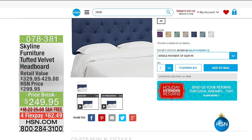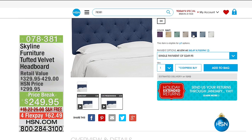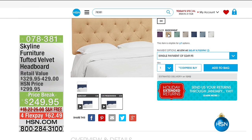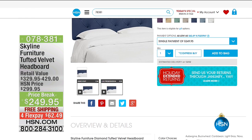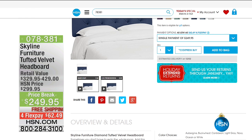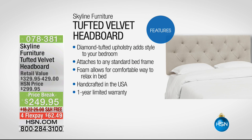Now, one other thing: you might have been looking at the bed and saying, I like everything on the bed, and I like the bed too. How do I get that? Did you know we sell furniture? We do. Check hsn.com. This is the Skyline Furniture Tufted Velvet Headboard. You've got a lot of different color choices there. And if you literally want the entire look, that is the way to do it right there on hsn.com.